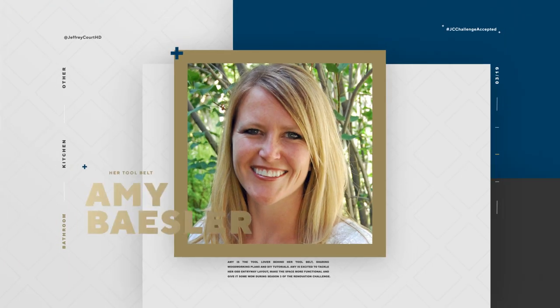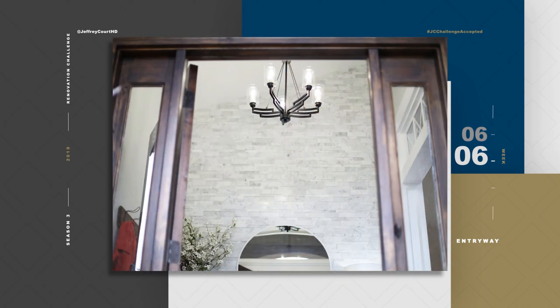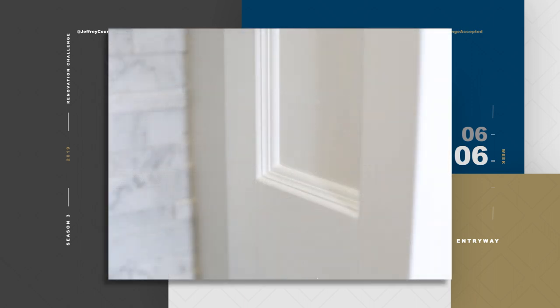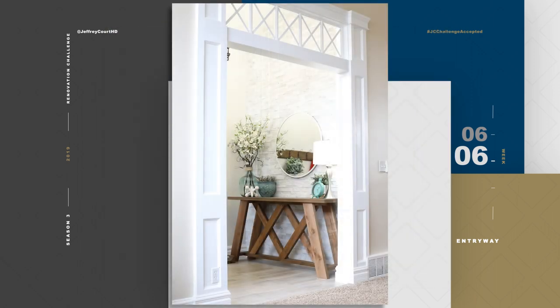Up next is Amy from Her Tool Belt. That entryway is so pretty with the whole wall that she did, and of course, we're biased towards the tile on the floor. It's what we have in our basement. It's so pretty. That panel molding and that transom, those are absolutely amazing. Like, I want that in my home. It's bold, it's dramatic, it creates a real true entryway when you walk into the space. It just looks absolutely amazing.